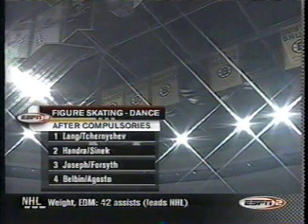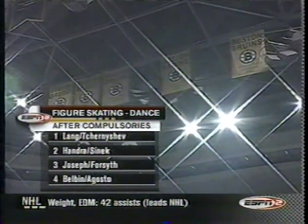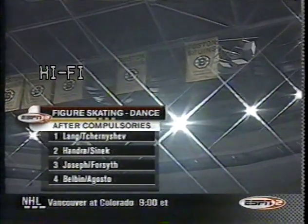Get things underway with the original dance, the second of three phases of the competition for the ice dancers. And right now, a look at the standings. Naomi Lang and Peter Chernyshev, the two-time and reigning champions, in the lead over Beata Handra and Charles Sinek, Jessica Joseph and Brandon Forsythe, rounding out the top three.